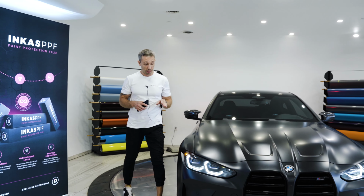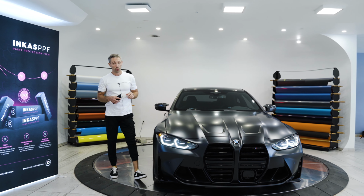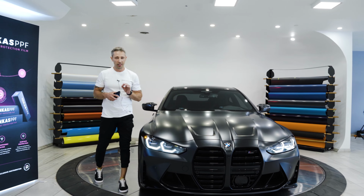Last but not least, we'll be installing the windshield tint plus headlights and taillights tint, which will make the look of this vehicle even more aggressive.